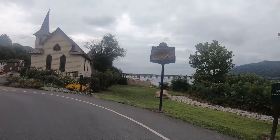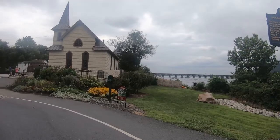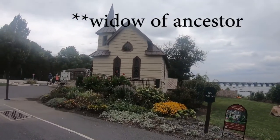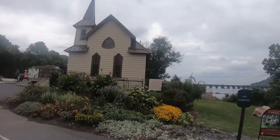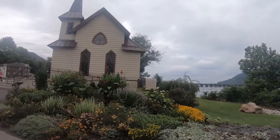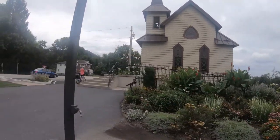The Hecton Church was built in 1885 on land donated by the widow of the builder of the Fort Hunter Mansion. This was a Methodist church until the 1990s, and it was eventually moved to its current location in 2009 to avoid further flood damage.